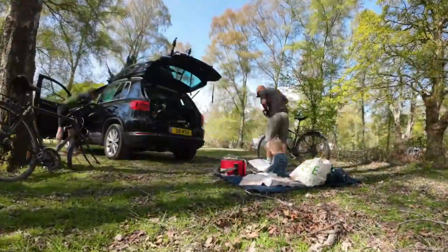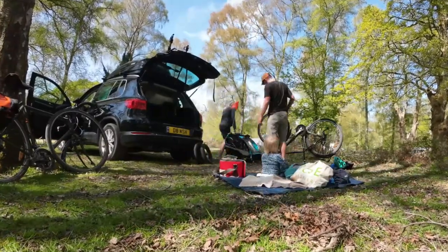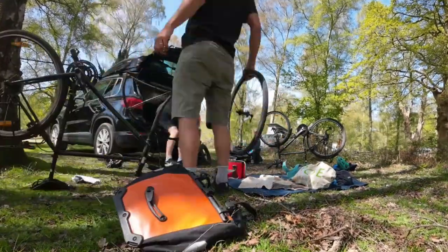So we took our bikes off the back of the car, put the wheels on, let Flic have a little roam around, and we were pretty much ready to go.